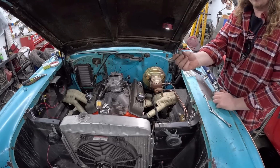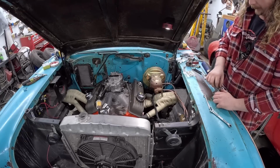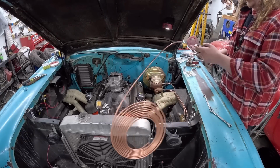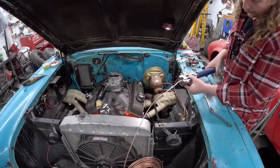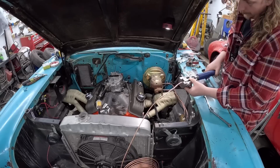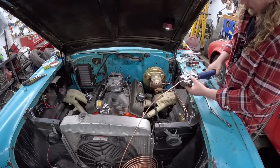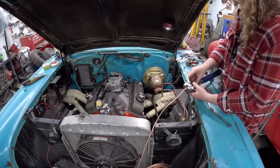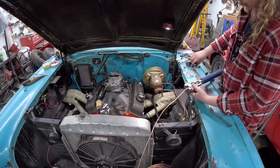And it's got two little dies. This is for your first flare. And it just has a cone for the double flare. Go ahead and put this in. Line her up. Squeeze it till it stops. Done. Mint. This is so convenient.